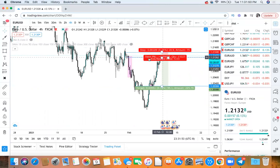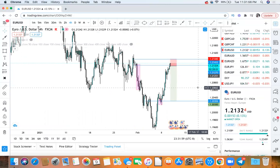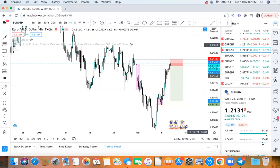So right now, I'm currently getting in for a sell. I am facing some drawdown at the moment, but no worries. If we hit stop, we hit stop. There are going to be more entries later down the road. But as of right now, I did get in for that sell, just risking 18 pips to get an overall of 95 pips for EURUSD. So EURUSD looking to short.